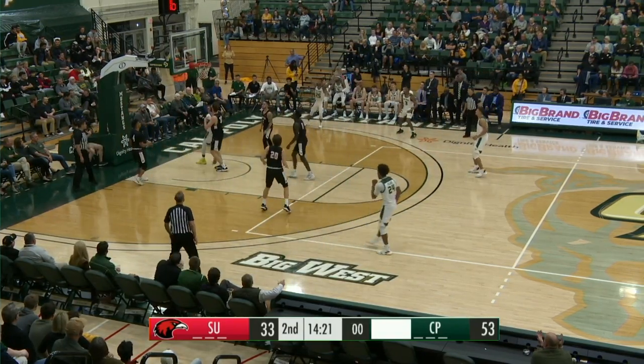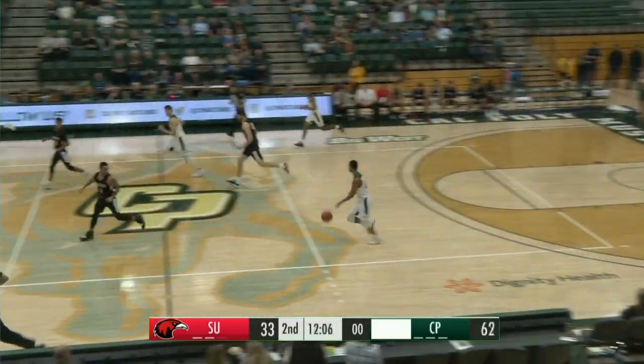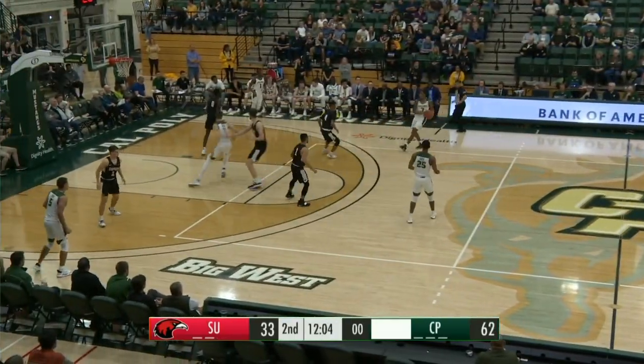Ollie Karoma, left baseline to the cup with the right hand, off the window and in. His first Mustang points. I'm not sure. Jamal Smith has another rebound. He's in double figures with 11 points.